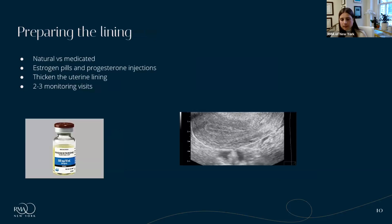Now, again, many people listening have gone through already the egg freezing or embryo freezing process. So that would be the retrieval. And then for the transfer, we're mainly focused on preparing the lining. We want to make sure it's nice and thick. And we accomplish this usually by giving estrogen pills and then progesterone injections to mimic the normal menstrual cycle.